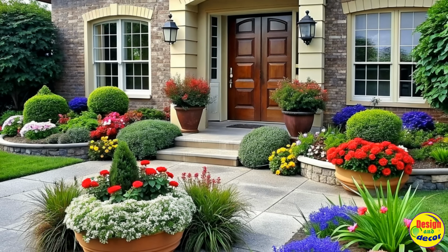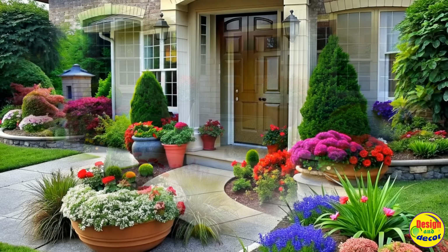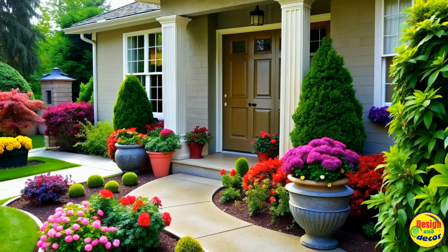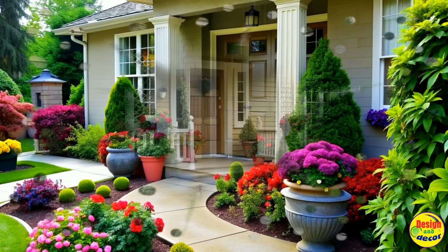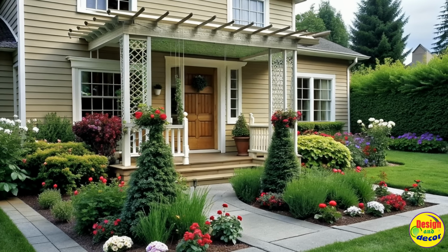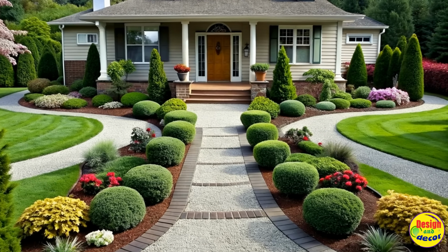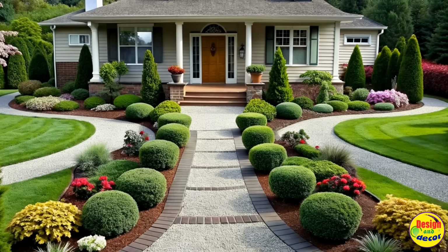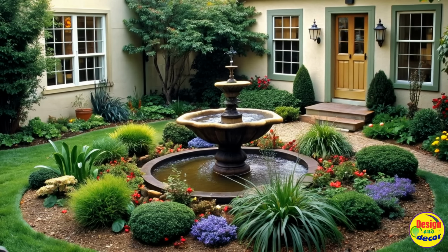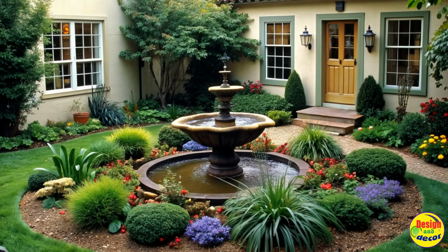Enhancing curb appeal, small front yard landscaping ideas to transform your outdoor space. When it comes to small front yards, limited space should never be a hindrance to creating a stunning outdoor space. With the right front yard landscaping ideas and design, you can maximize your small space and enhance your home's curb appeal. In this article, we will explore various creative and professional ways to make the most of your small front yard.